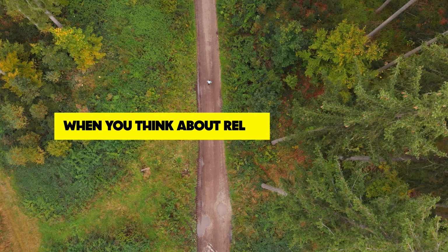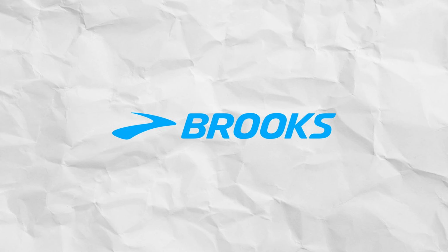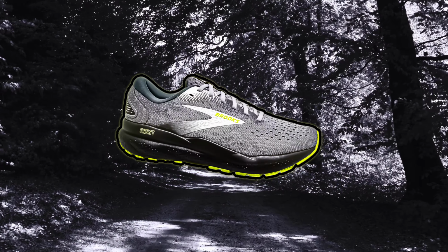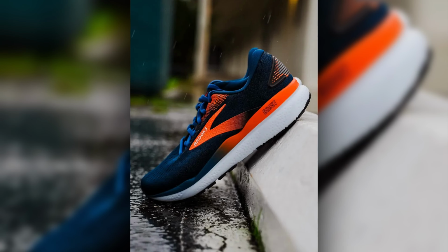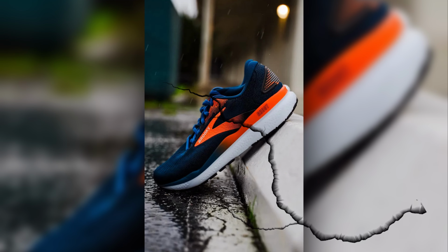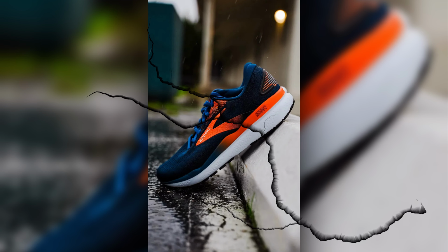When you think about reliable running shoes, Brooks usually pops up at the top of the list, right? But hold up, things are getting really interesting with the new Ghost 16. It's got some big changes this time around. Are Brooks keeping up their solid rep, or are we starting to see some cracks in the armor? We're about to dive deep and find out.